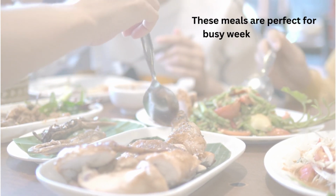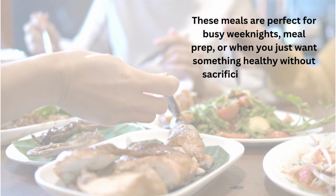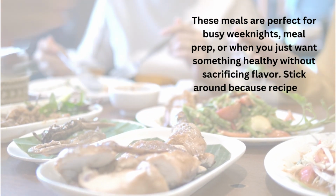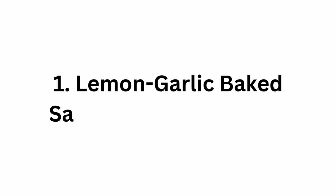These meals are perfect for busy weeknights, meal prep, or when you just want something healthy without sacrificing flavor. Stick around because recipe 5 is a game changer. 1. Lemon garlic baked salmon with asparagus.